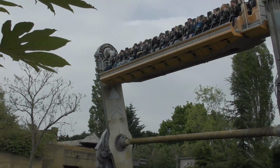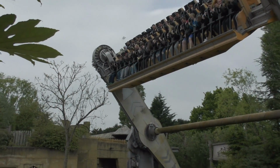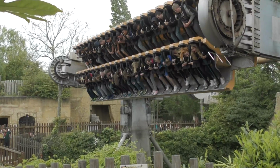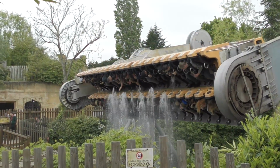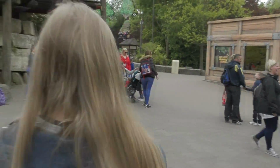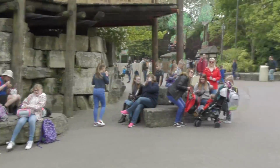I would like to go on this today, but I just don't want to get too wet, really. Let's see how wet they're getting them. Oh, no. Yeah, I think that's a no-go, don't you? You're on the end. Yeah, if we sit on the end, maybe. Yeah, we could give it another go. Not sure.